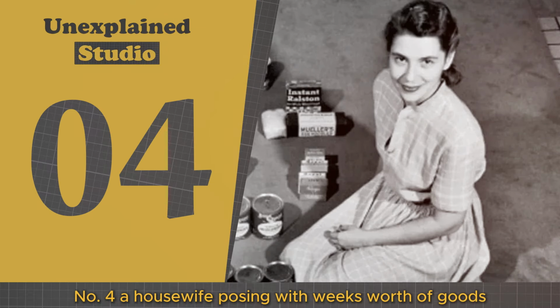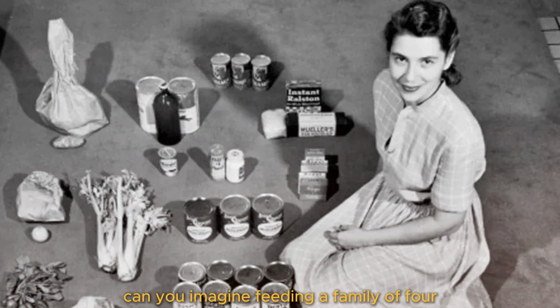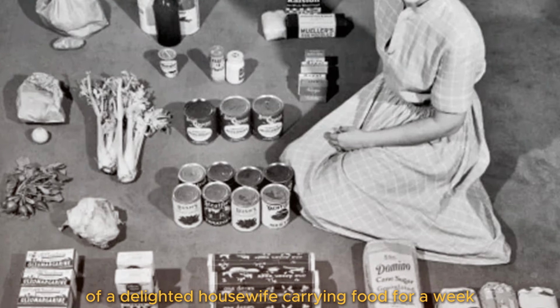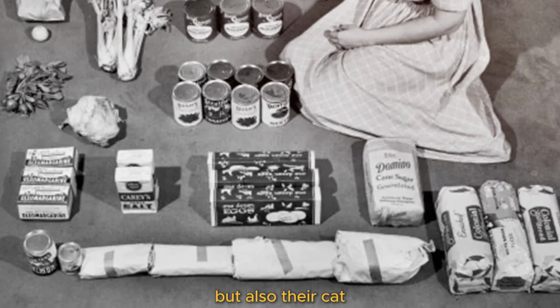Number 4. A housewife posing with weeks' worth of goods. Can you imagine feeding a family of 4 with just $12.50 a week? Robert Wheeler captured this amazing picture of a delighted housewife carrying food for a week that would not only feed her family, but also their cat.